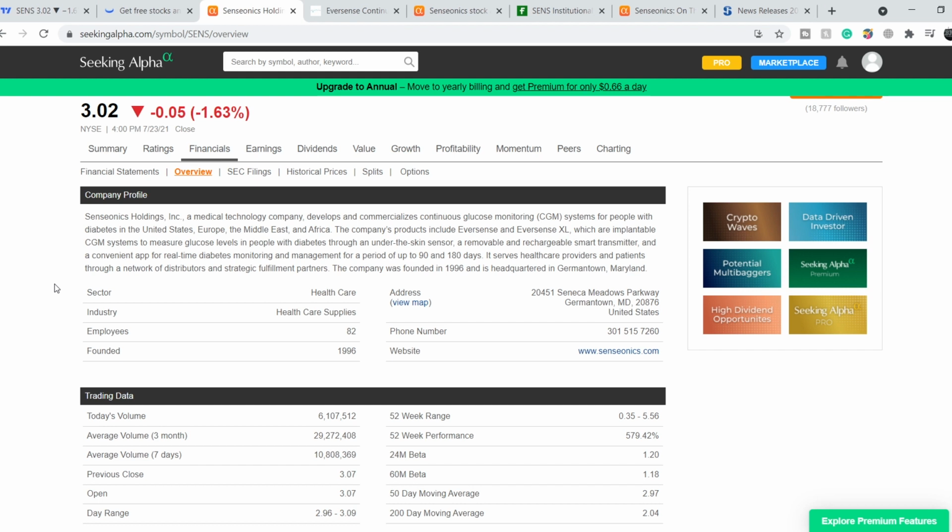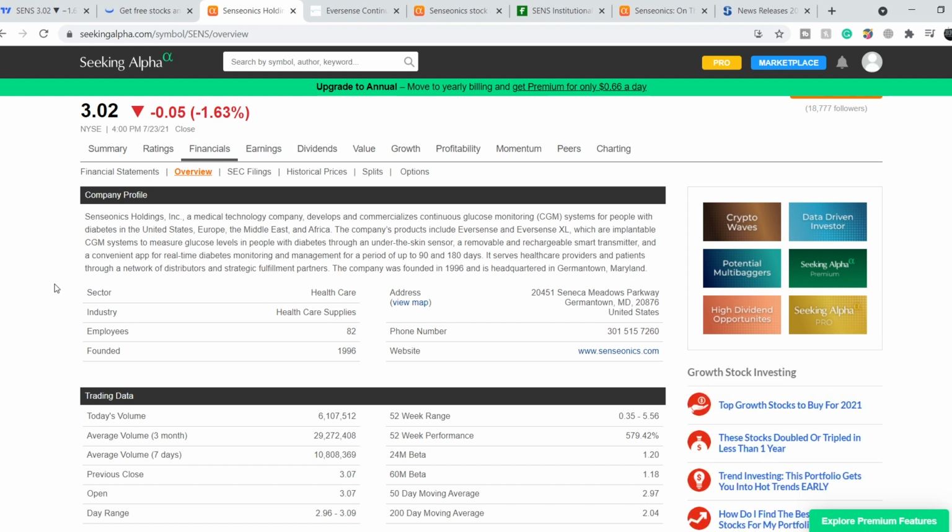So what is this company about? Senseonics Holdings Incorporated, a medical technology company, develops and commercializes continuous glucose monitoring systems for people with diabetes in the United States, Europe, the Middle East and Africa. The company's products include Eversense and Eversense XL, which are implantable CGM systems to measure glucose levels in people with diabetes through an under-the-skin sensor, a removable and rechargeable smart transmitter, and a convenient app for real-time diabetes monitoring and management for a period of up to 90 and 180 days.